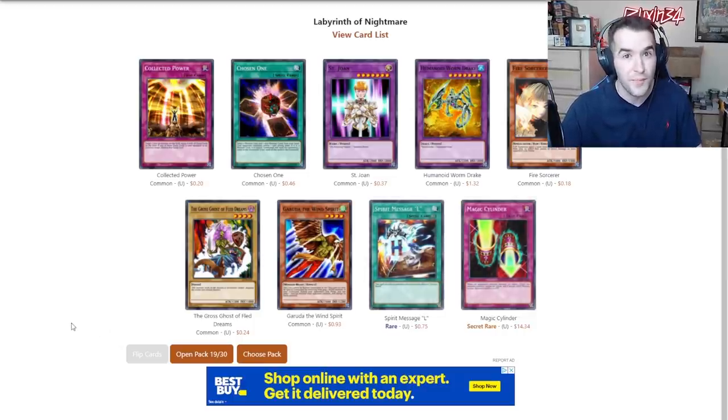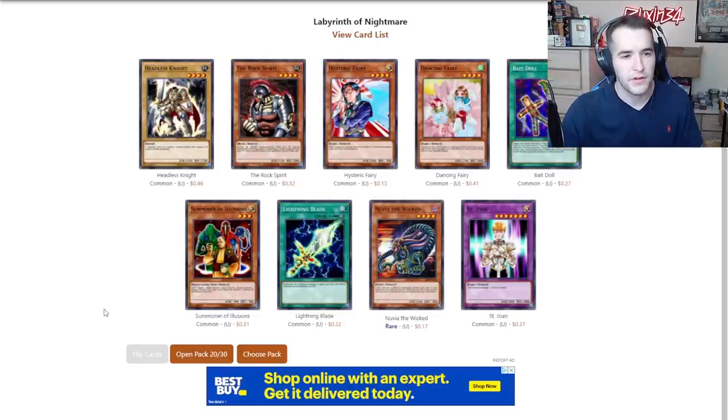And it's probably the better one in this case. Burn. If we're playing Burn, Magic Cylinder is super good. If we could pull a second one, I know it's a lot to ask. Okay, Bait Doll, another Hysteric Fairy, we have that. Dancing Fairy, I think we have a play set now. You know what card I just thought of? Fire Princess. If we pull a Fire Princess, that'd be huge.